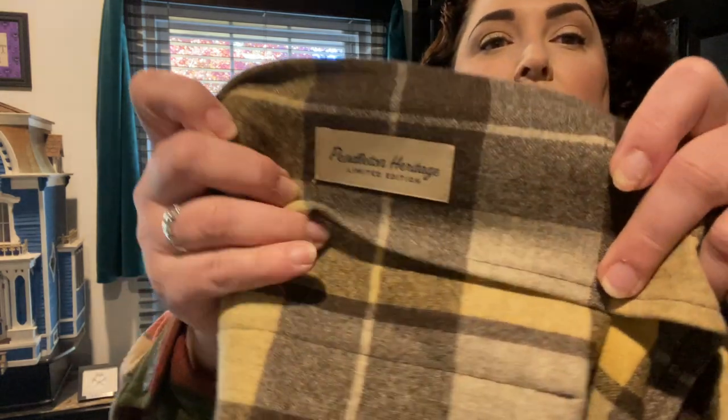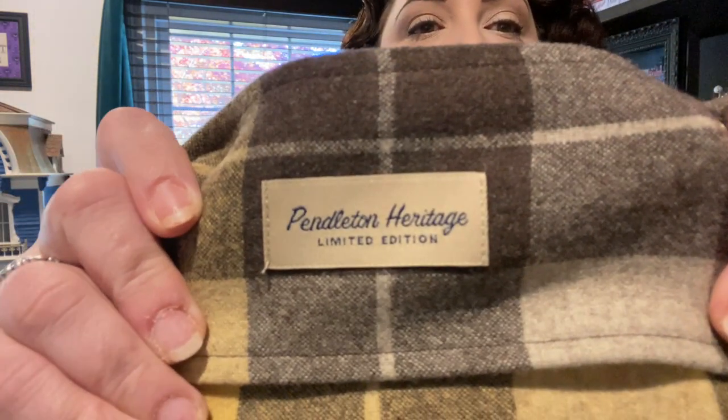Now, I want to say that Pendleton in the 90s came out with a heritage collection, which the label looks like this. It's sewn on the inside of the jacket, and these are cut very generously. So these are where you're going to find most of those 1X, 2X, possibly 3X sizes, and they're just cut more generous. They're much more comfortable for plus sizes.